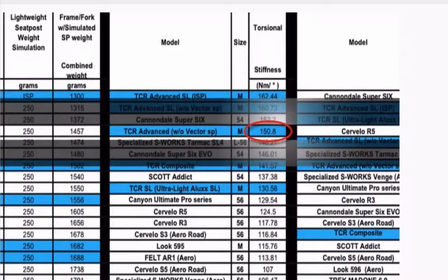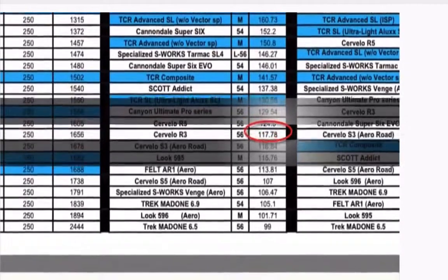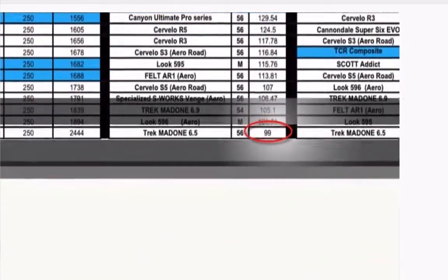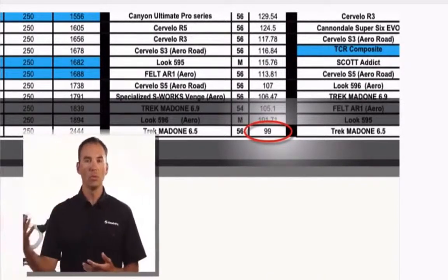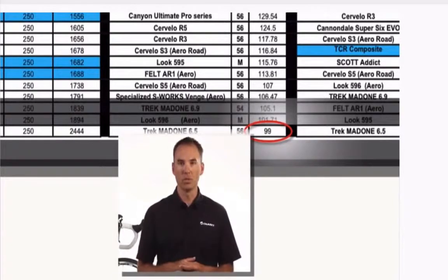The other thing I want you to focus on is where our advanced level TCR sits. Our mid-level product absolutely crushes a lot of our competitors' high-end product. That is directly related to the fact that we have control over every piece of the manufacturing puzzle, all the way through from conception, all the way through to delivery. Nobody else can do that, hence nobody else can hit those results.